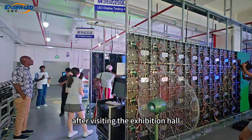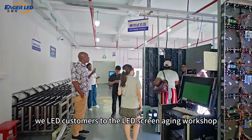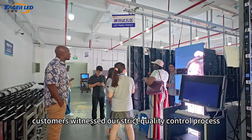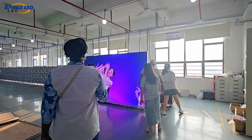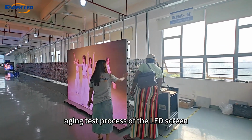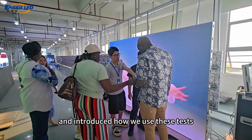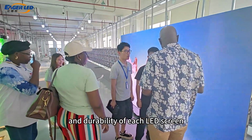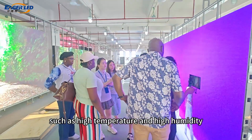After visiting the exhibition hall, we led customers to the LED screen aging workshop. Here, customers witnessed our strict quality control process with their own eyes. We showed customers the 72-hour aging test process of the LED screen before leaving the factory, and introduced how we use these tests to ensure the stability and durability of each LED screen in extreme environments such as high temperature and high humidity.